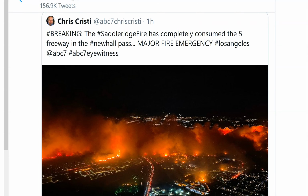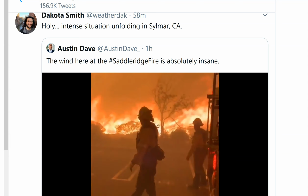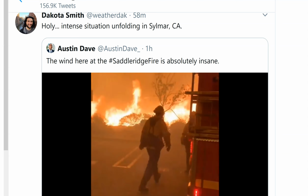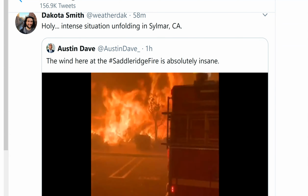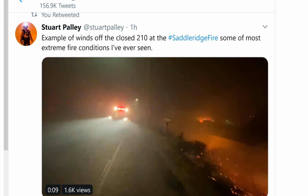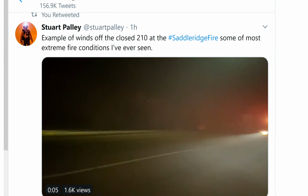An hour ago, the Saddle Ridge fire completely consumed the 5 freeway and the Newhall Pass. Major fire emergency for Los Angeles. This is a pretty serious situation. The winds are pretty insane, creating multiple dangers and spreading the fire at extremely dangerous rates. Stuart Palley, example of winds off the closed 210 at the Saddle Ridge, some of the most extreme fire conditions I've ever seen.